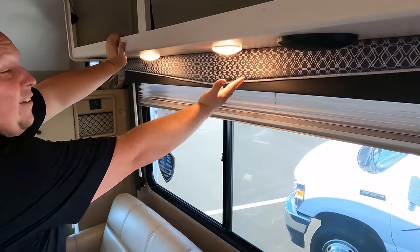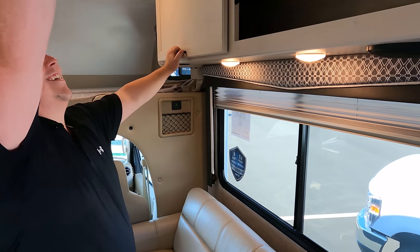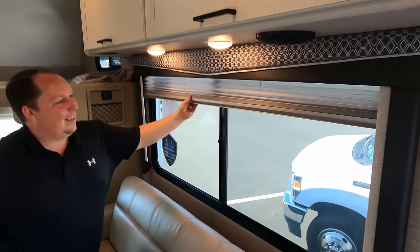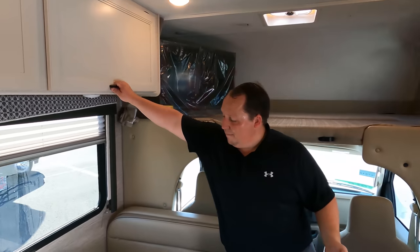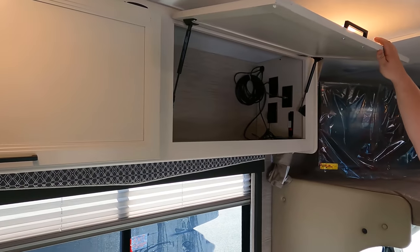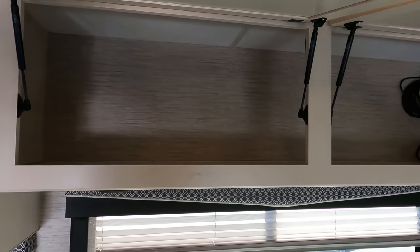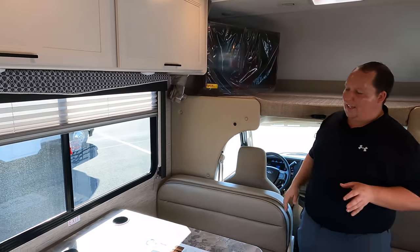Andrea, how do you like the valances? They're pretty nice, I think. And then right here we have these blinds. And then over here, the dinette. Check this out. Big storage right there, and big storage here. The nice light cabinetry makes it look really good.